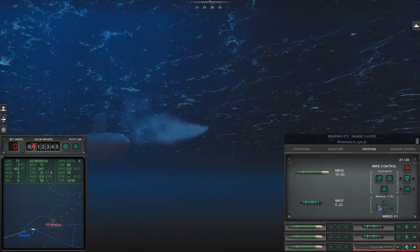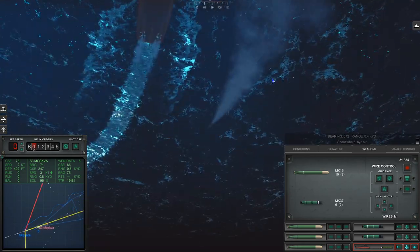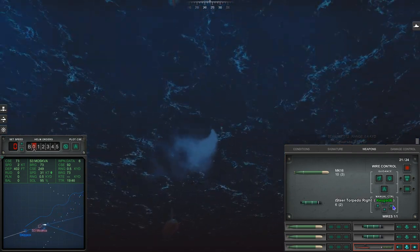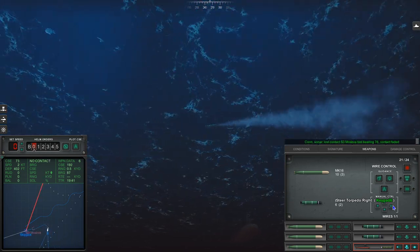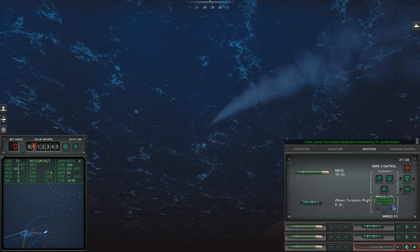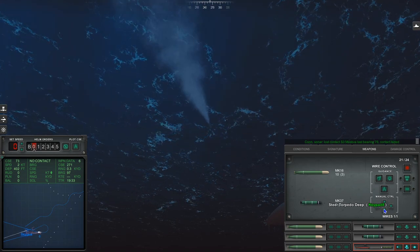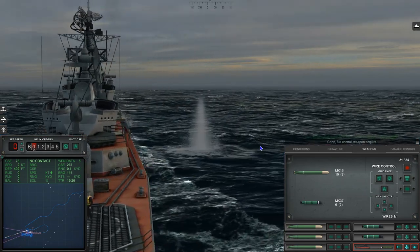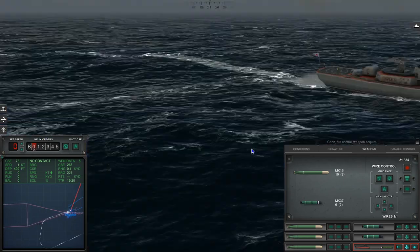Torpedo's active. Oh, she's going all over me. Ooh. Con, sonar, lost contact. Sierra 3, last bearing 076. Contact faded. Con, fire control, weapon acquired. Where's my torpedo?